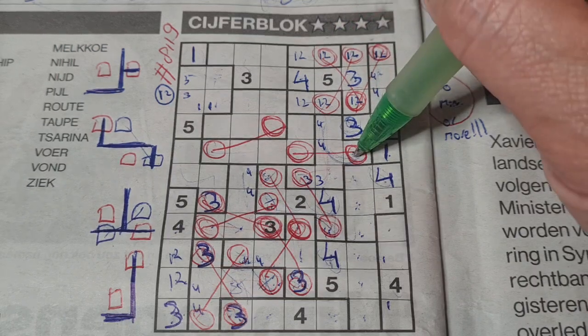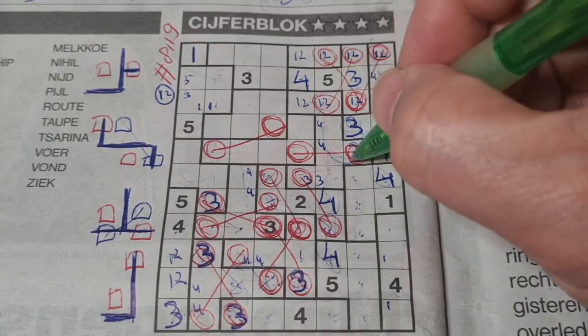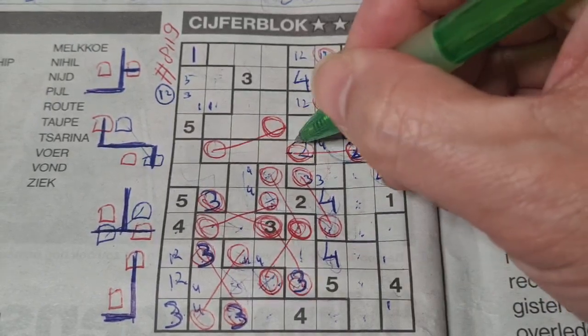I think this box should be a 2 because it can be 1. Should be 2, can be 3, can be 4, can be 5. Yes, definitely 2 is connected with that box. Should be as well a 2.